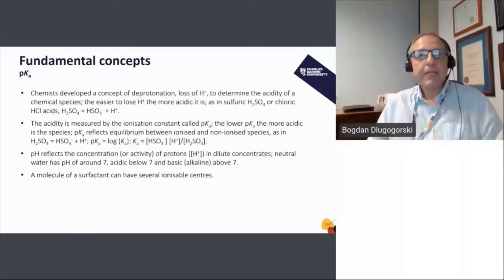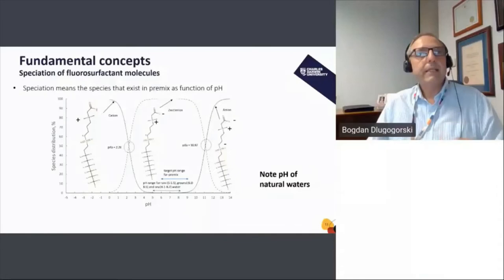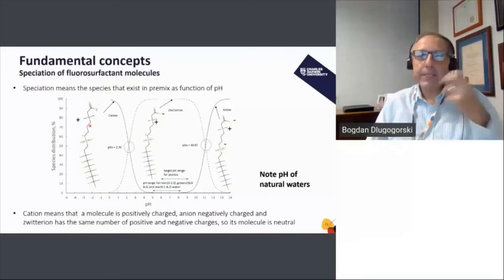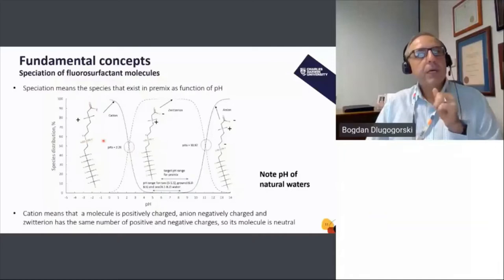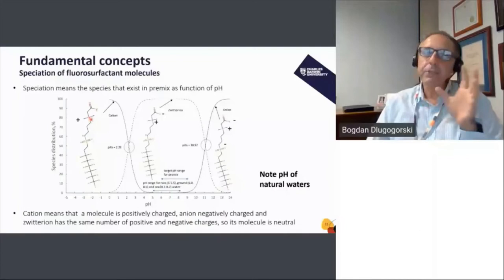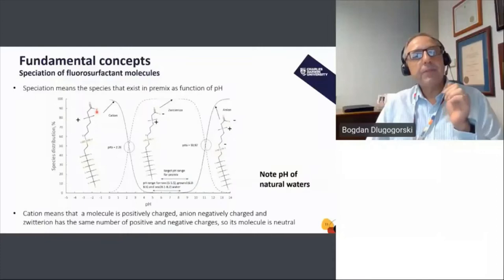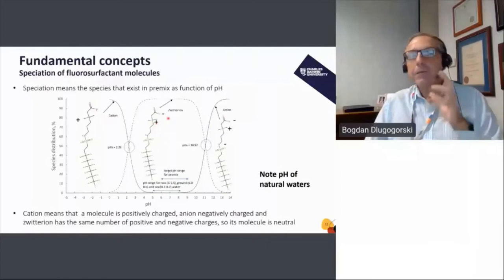Let me show you a picture that describes this in more detail. I have a molecule of a surfactant taken from the previous slide, and I show you how the ionization changes as pH changes. For very low pH, below 2, only the nitrogen here is ionized. It's a quaternary nitrogen, which is always positive. So for low pHs, the molecule is what we call cationic. As pH increases, the hydrogen on the OH group here is pulled off, and the molecule becomes what we call a zwitterion. So it has both negative and positive charges.